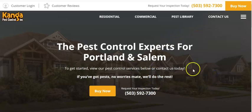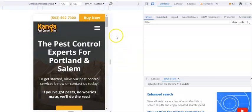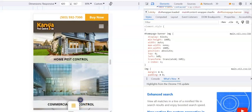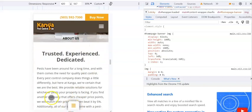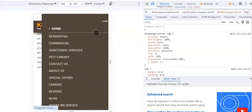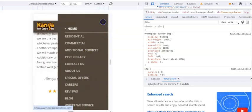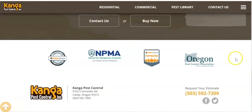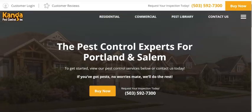If I go down here to inspect, I can take a look at what the site looks like on mobile. Again, everything is looking good, designed nicely, and it looks like everything is clickable. We've got the hamburger stack here, which allows me to get through to the menu. So it's working pretty well on mobile. We can look at the speed on mobile in a second.